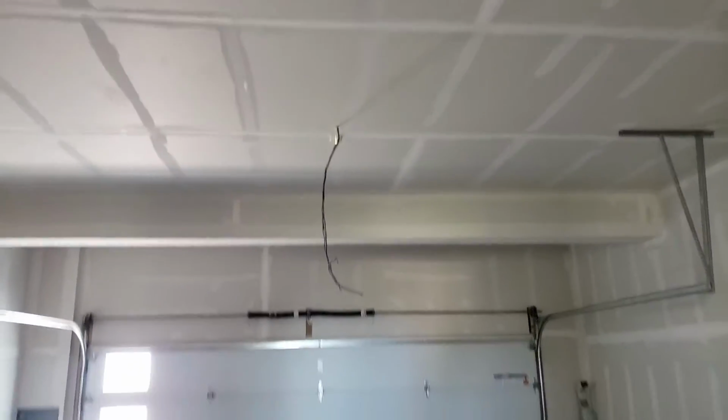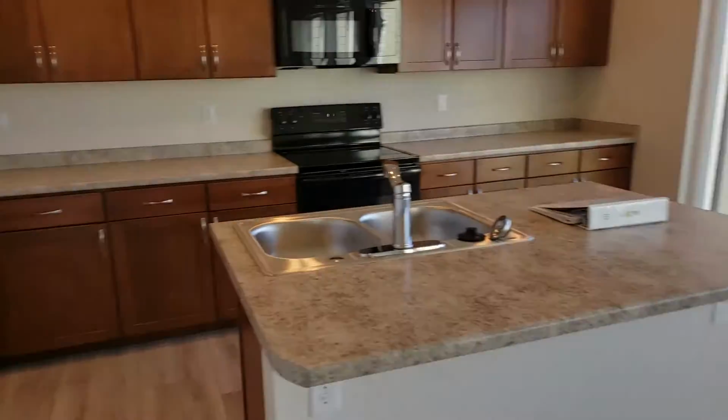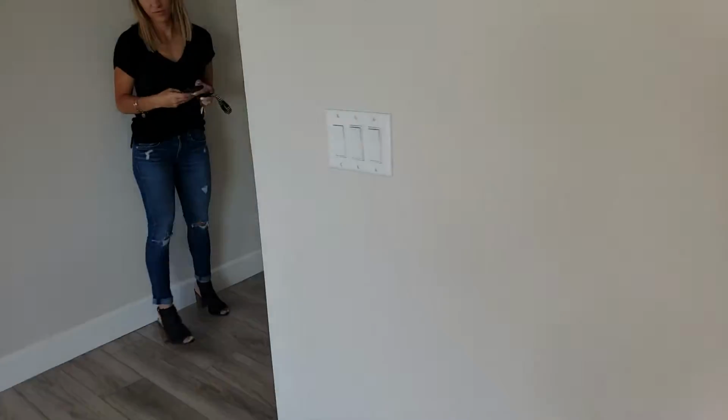And remember, this is not the actual home. This is just an example of it. So that's where your garage door opener would go, where the garage door would go. New builds don't come with garages or garage door openers. They don't come with fridges. Those are all things you can add on. All right, so let's take a quick walk upstairs.